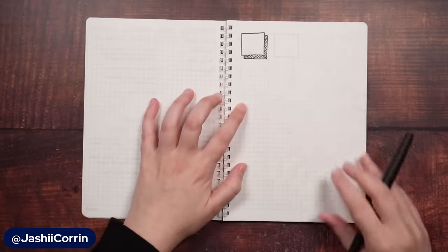So if you're going from a side angle, it can be a little bit more tricky, especially if you're trying to make it look not super suspicious. But we go in with a pencil first because it'll just make it a little bit easier.